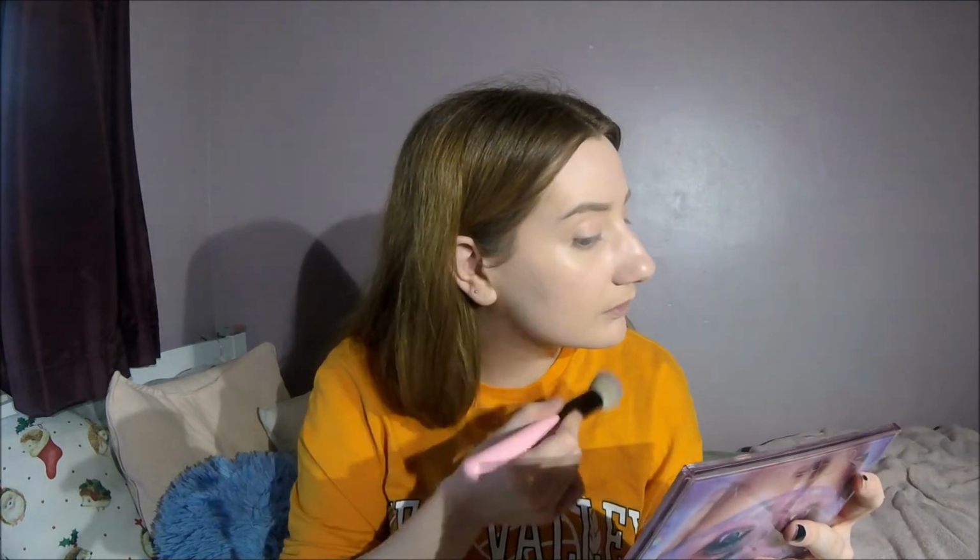Anyway, it's not really full coverage, but I still see patches of my normal skin underneath and spots and stuff. And I do find it's kind of separating on my chin and on my nose a little bit. Also under here, which it wasn't when I tried it out yesterday. It didn't do it then, so I don't really know what it is. It was really separating on my face and getting really streaky with the brush.